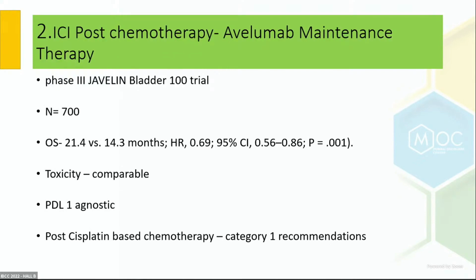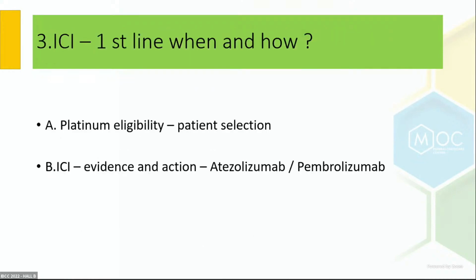Then comes this concept of avelumab maintenance. I would not dwell into too much of it, but there is the Javelin 100 trial, showing overall survival benefit for patients who had received first line cisplatin-based therapy, and those who had a stable disease or a partial response went on to receive avelumab maintenance therapy, and it has shown a survival benefit. So that continues to remain one of the important treatment algorithms in first-line advanced urothelial carcinoma.